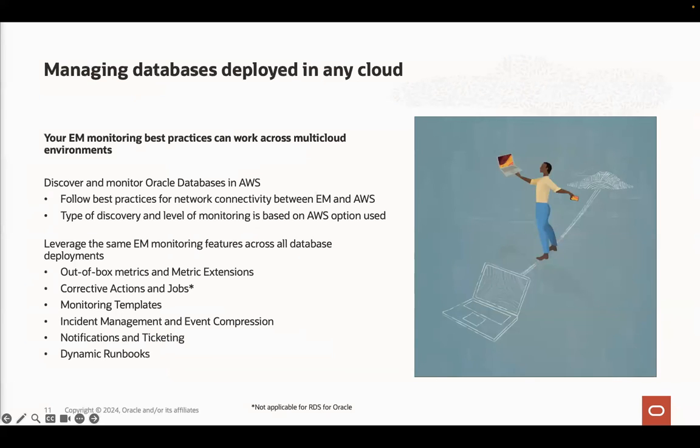You can see that Oracle Enterprise Manager can be used for multi-cloud environments. For other public clouds like AWS or Azure, first make sure you set up the network connectivity between Enterprise Manager and the public cloud environment.